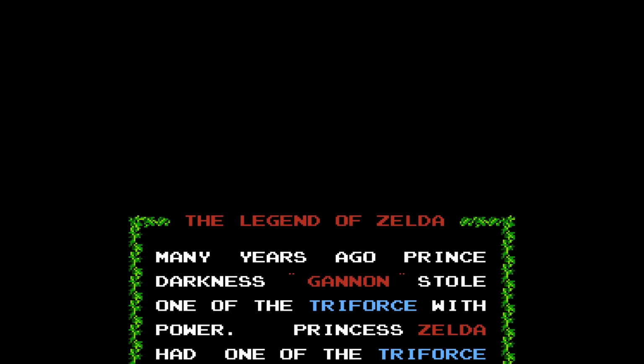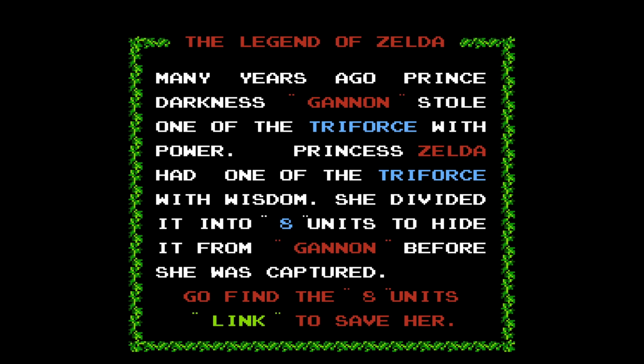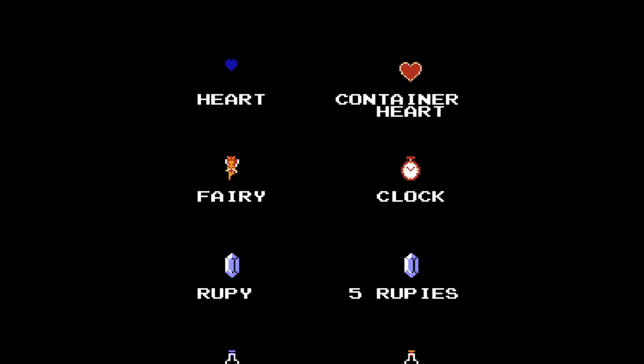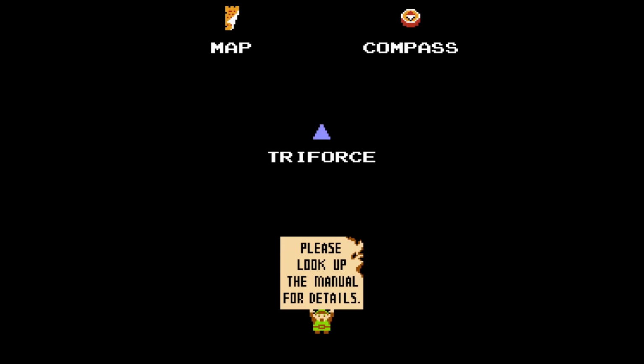Ganon has stolen the Triforce. Oh no, who could have foreseen this unforeseeable happenstance? Well, as it turns out, nobody, because it hadn't happened yet. Then we get a quick summary of items you're going to need to know about and a pretty visible and obvious prompt to read the manual.